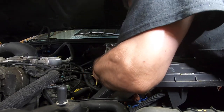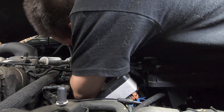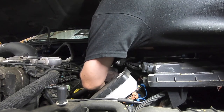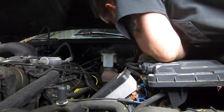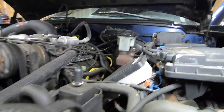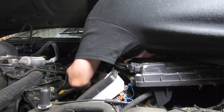I'm gonna go yank on the damn things. This would have been easier to take the stupid thing off. This is a fire waiting to happen right here. Jeez Louise. Glad I saw that. Nice. Exposed terminals, no tape. Joy of joys. Come on now, get out of there.